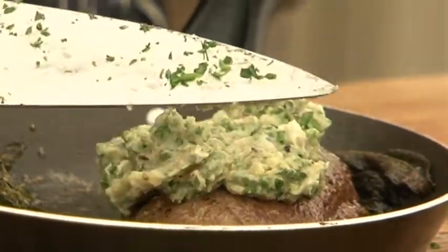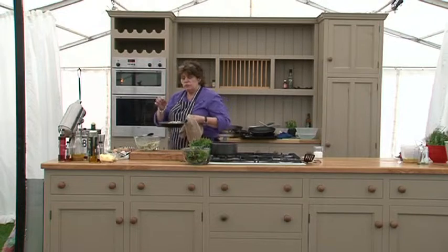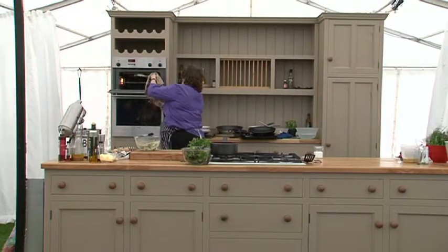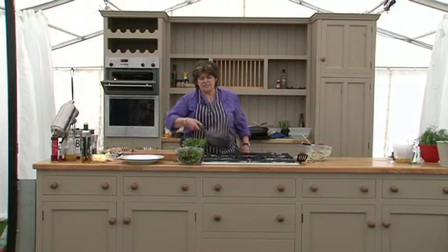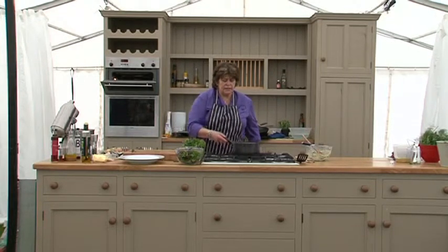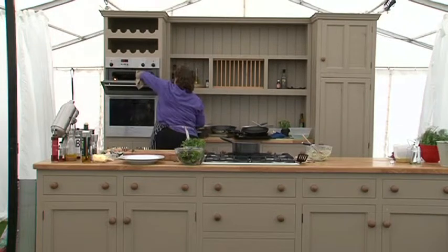You could do this with steak, you could also do it with pork as well. So with that, we're just going to grill it now. Put it in the top there. Now you can see there that the sauce is going slightly sticky, and that's what we want. Slight stickiness in the sauce. It's glazing the shallots and the garlic. I think this is nearly done. Just a little tiny bit longer.